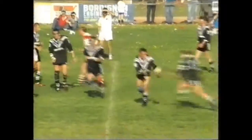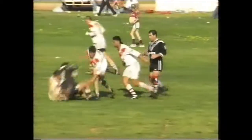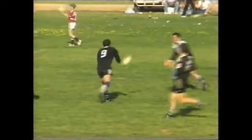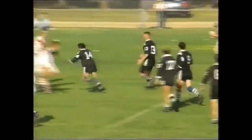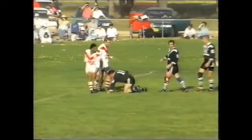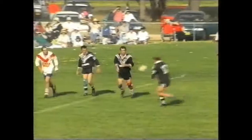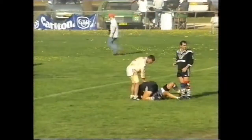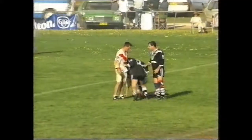Danny Burns to Nesbitt, to Gubba Woods. Woods surges forward. It's the old connection, the Burns Nesbitt Woods show. Here's Neil Nesbitt running away from dummy half. A good gain of about 12 metres by Nesbitt. He bounces to his feet, plays the ball. Woods again taking it up. The man in Sherman has defeated the Newcastle Knights 12-4.